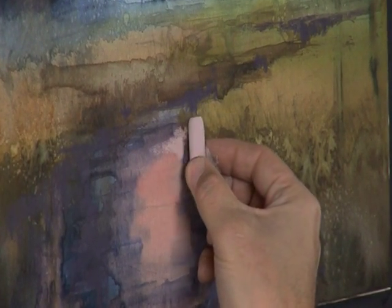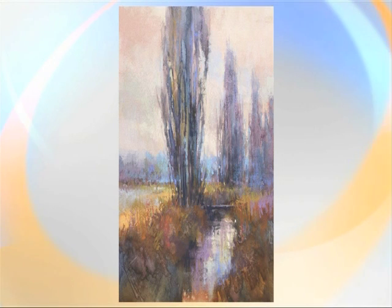In this video workshop, Richard will show you how different underpainting techniques can set up a pastel painting for exciting responses, challenging you to open the door to possibility and serendipity.